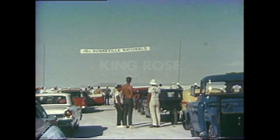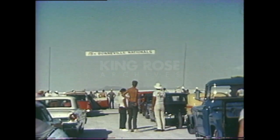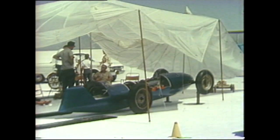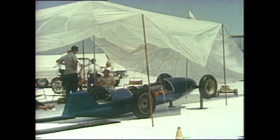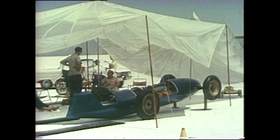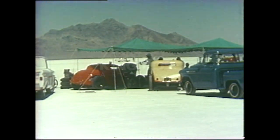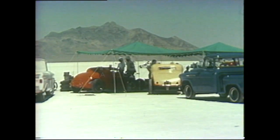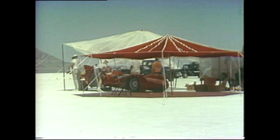Then it's 1963, and once again they are gathered way out on the salt to test their cars. It's hard to believe that it's been 15 years since we first came to Bonneville, all wide-eyed at its tremendous size and reputation. At the first meet, no one reached the 200-mile-an-hour mark. In 1963, 22 cars exceeded that speed, 5 of them over 300 miles an hour.